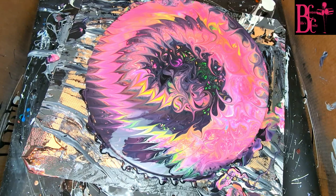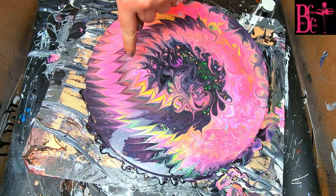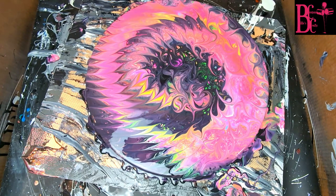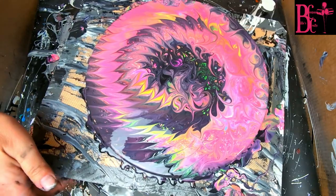I'm actually pretty proud of this one. Very, very pretty. I love that section right there. Actually, kinda, it looks like, I don't know, maybe a peacock tail feather.